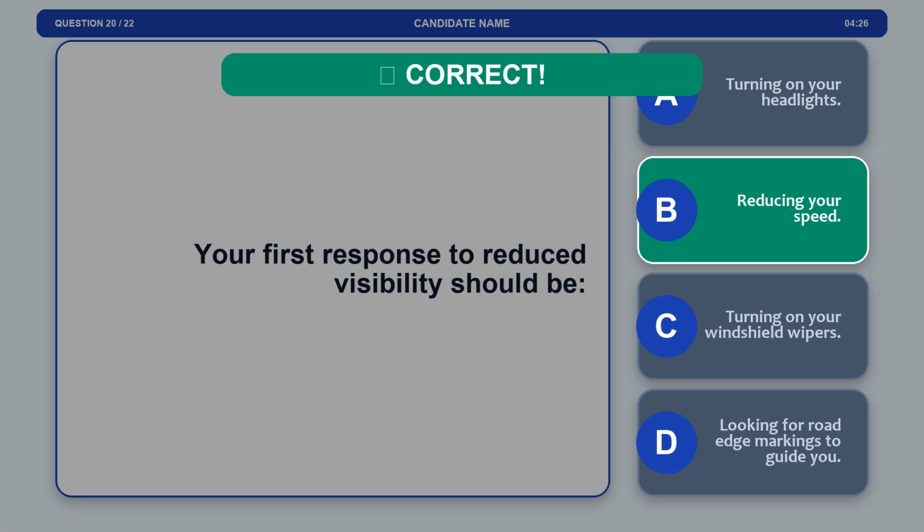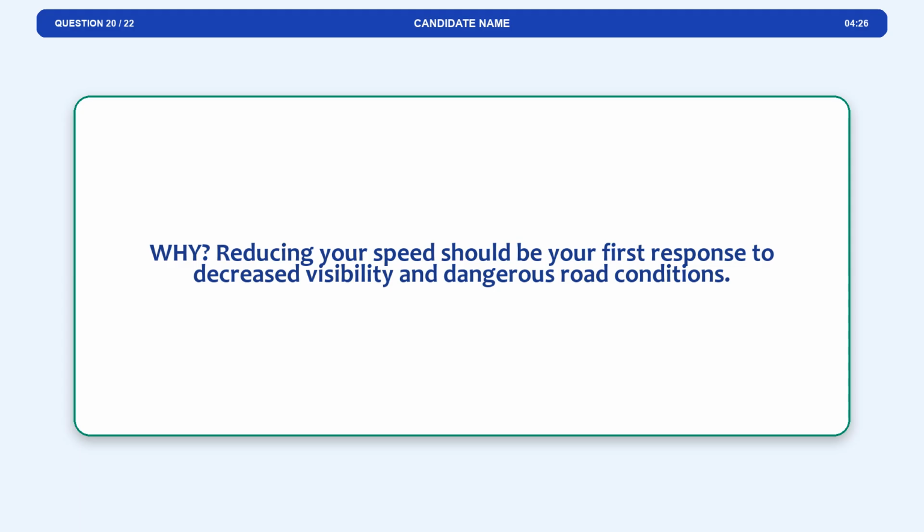The correct answer is option B, reducing your speed. Explanation: reducing your speed should be your first response to decreased visibility and dangerous road conditions.